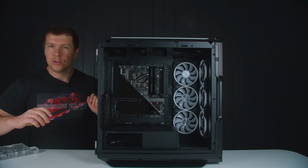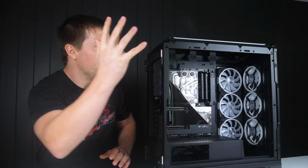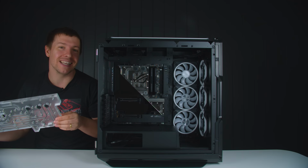So I changed up the fan and radiator layout just a tiny bit. I think it's much better this way as well. Instead of having the radiator at the front, we've brought it to the back upside down because the two ports of the radiator actually line up with the two underports of this distro plate. So that's gonna make it nice and easy for us to tube underneath with not a lot of room to play with.